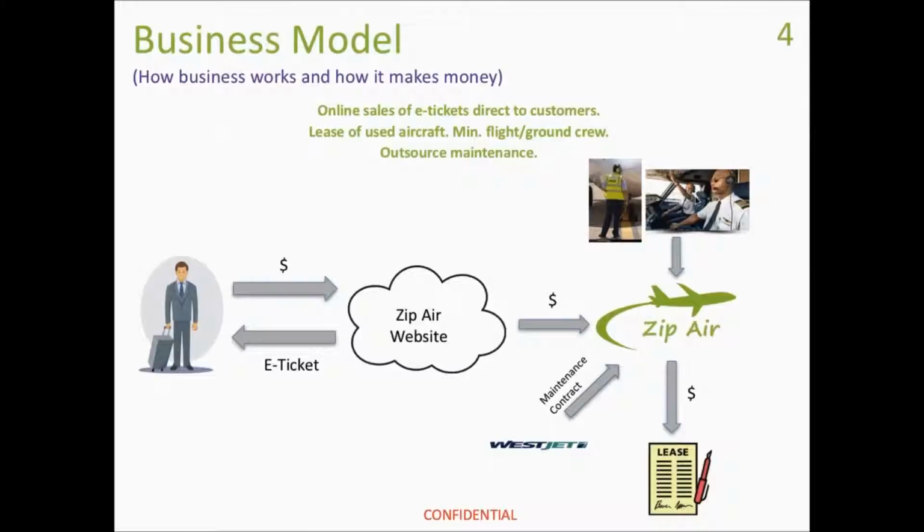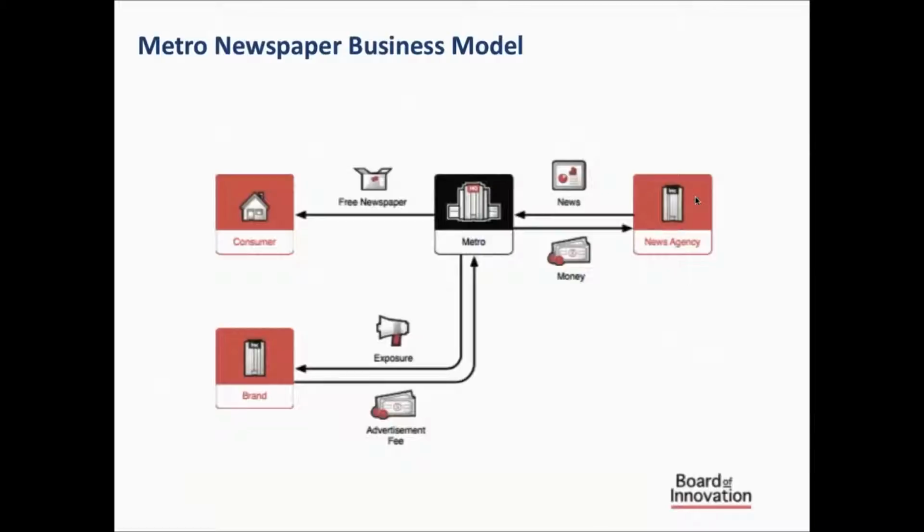So I've got a couple other examples of business models because this is really important. It's just explaining how your business is working. An example here is the Metro newspaper. If you've been to Toronto or London or New York, if you go on the subway, they give out these papers in the morning and everybody's reading them. I used to read them every morning when I was there. Basically, Metro in the middle here, they buy news from a news agency like AP or CP, and they give them money, and Metro gives the consumer that free newspaper. I don't know if they pay the TTC fee, they probably do. And the large companies will pay Metro a fee to advertise. So that's simple. We all understand that.